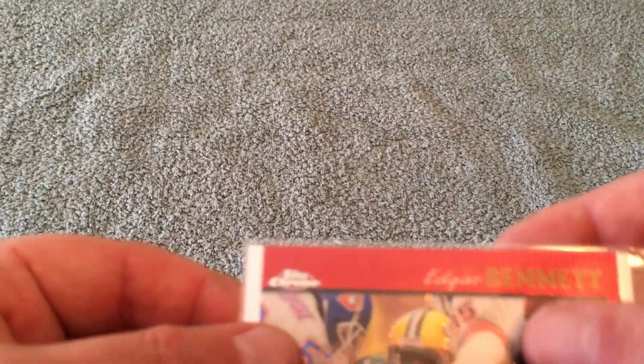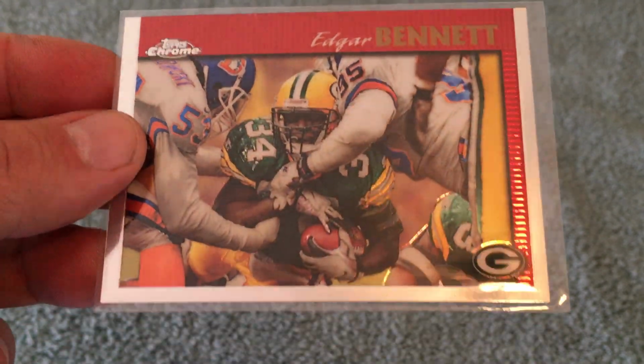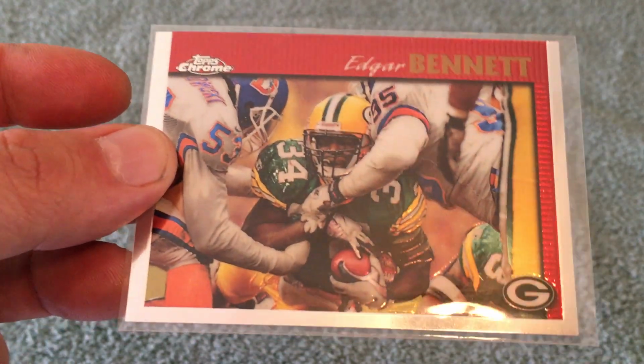And then here's the Edgar Bennett. This is 1997 Topps, and these are from my Packer team sets. So these I actually plucked out of an album, but these were just a couple examples that I wanted to show you of some 97 chrome. But these are the ones that I found in this box.